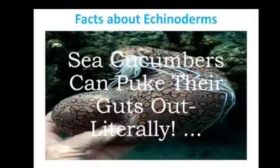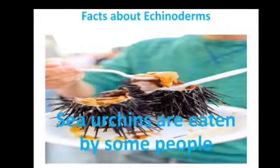So the cells will absorb a lot of water and it will burst. Sea cucumbers can puke their guts out, literally. So they can expel their guts from the body in some circumstances, especially during danger. And then the sea urchins are eaten by some people. Did you know that? Sea urchins can be a serious delicacy. Probably one of these days in the future, you can travel around the world and look for where they eat sea urchins, and then taste and see how these members taste. You never know, it can be a serious delicacy.